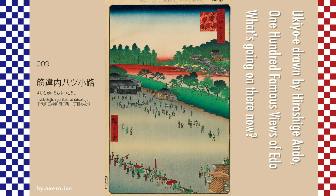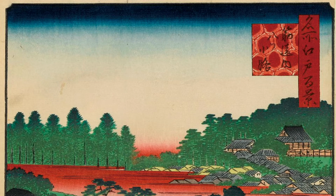Actually, there were more than 10 highways such as Ukiyo-e, Nikko Kaido, Nakasendo, and Koshu Kaido, but they were called Yatsukoji. In this case, 8 is used not to mean 8 roads, but to mean many. Therefore, the title of this picture is Inside Sujichigai Gate at Yatsukoji. Let's take a closer look at the picture.